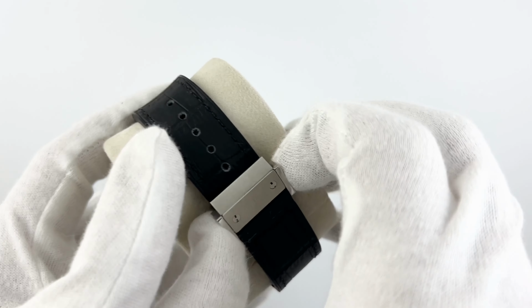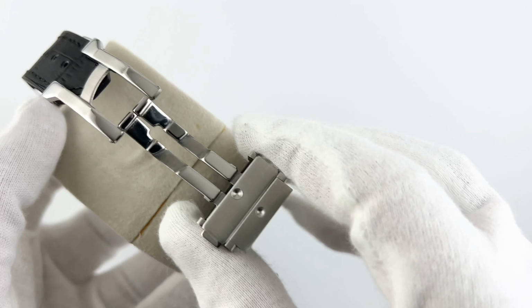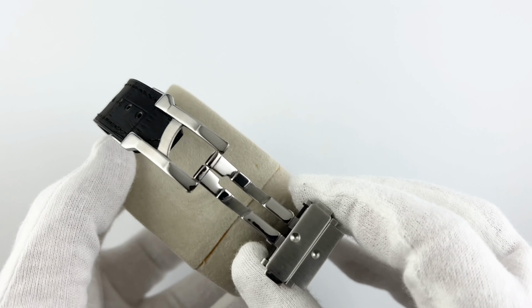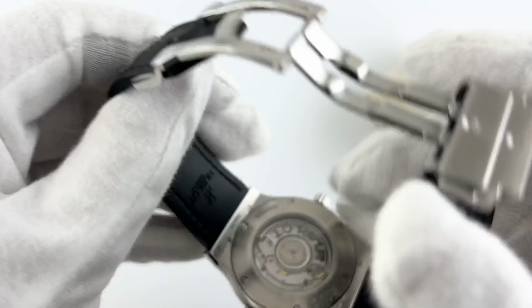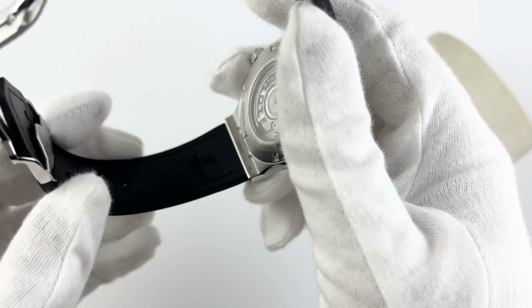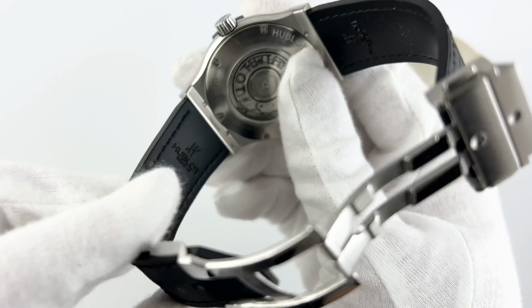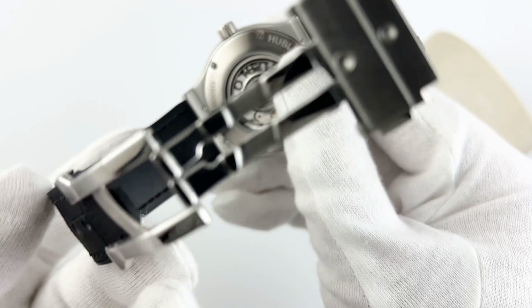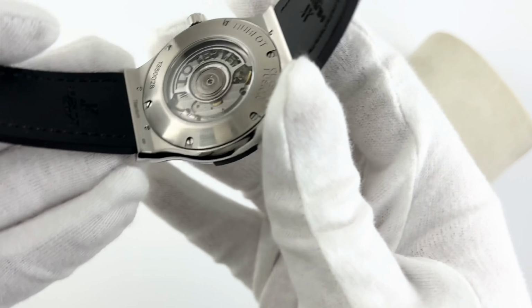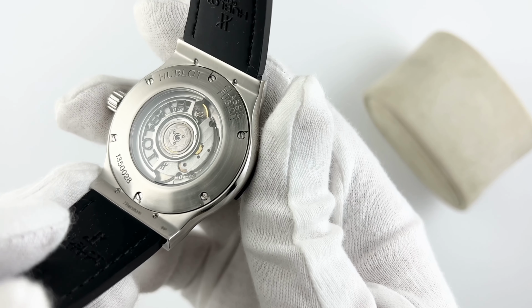The rubber bracelet adds a modern accent and provides comfort when worn. Although there is no box, the watch comes with a card to prove its authenticity. Manufactured in Switzerland, it carries a legacy of high quality and craftsmanship. The self-winding mechanical movement ensures accuracy, and the power reserve of 42 hours makes it a reliable companion at all times.